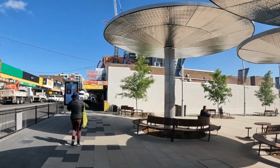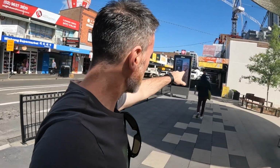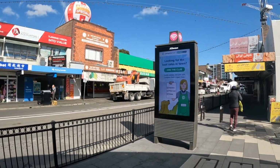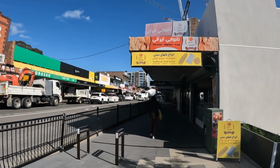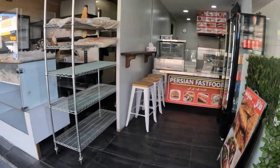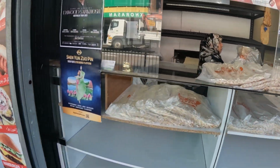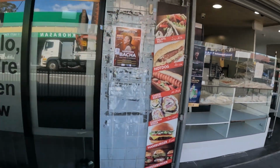Take you guys up. I think we'll go up this way. We'll come back down and around. Give you guys a bit of a tour. It looks like a bit too much construction going up here, though. The breads. Fresh bread.